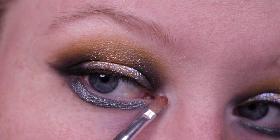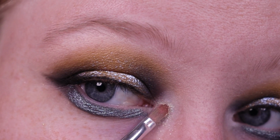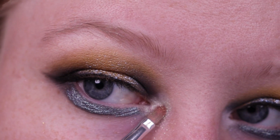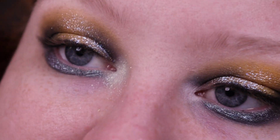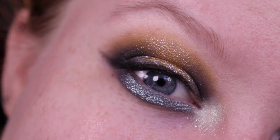So I just added some of my Urban Decay Free Base Primer, and I picked up way too much of Lemonade, but I'm just going to add that to the inner corner right here, and I can just clean up this afterwards because I still haven't done my face makeup yet. So I'm just going to finish off the face makeup and I'll show you the close-up of this look with lashes and everything.